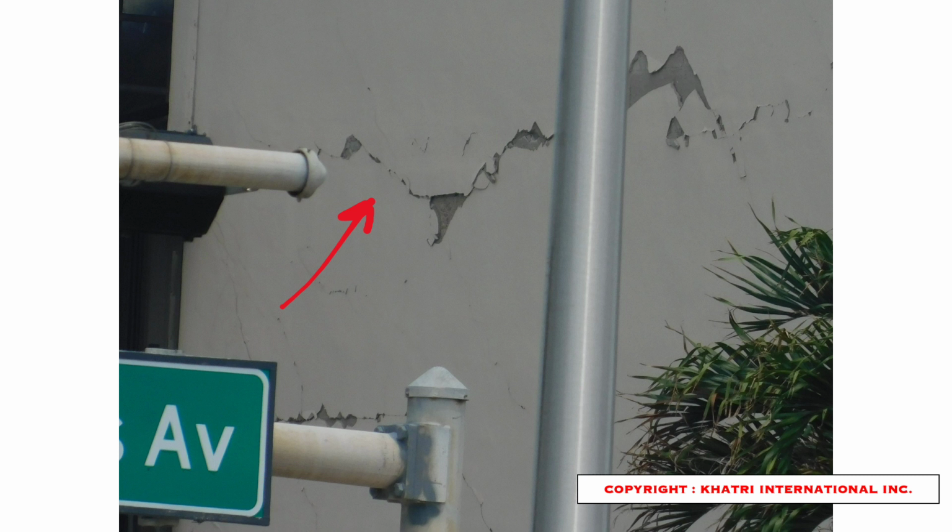And here are the flexural cracks occurring at the base of the shear wall. The base of the shear wall has the highest load. Obviously, as you go to the top of the wall, that has the lowest axial loads. The highest axial loads are at the base, and these cracks are indicating an imminent collapse. The same thing we've been discussing earlier, and there's plenty of evidence on the surface of the wall.